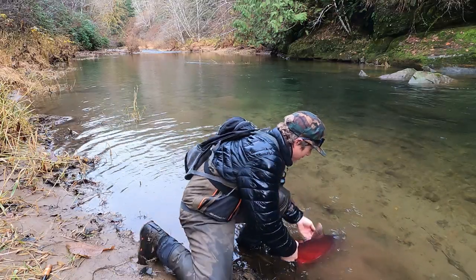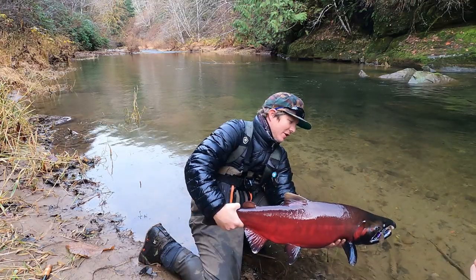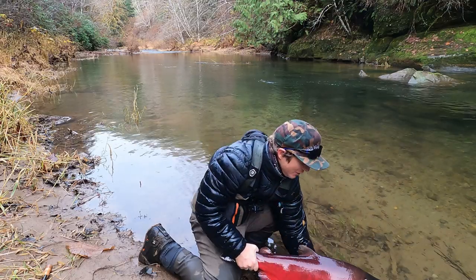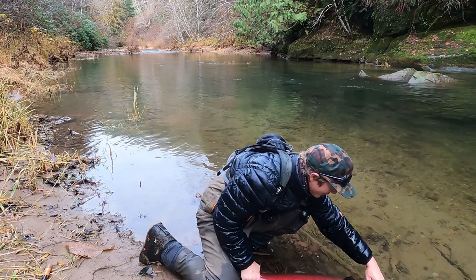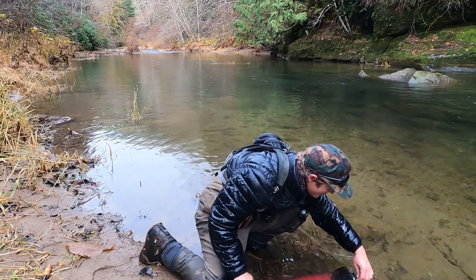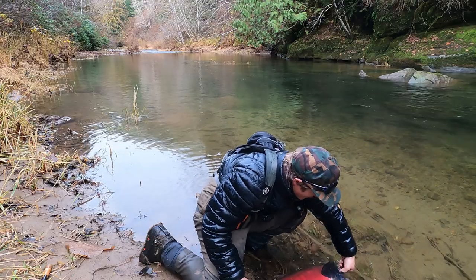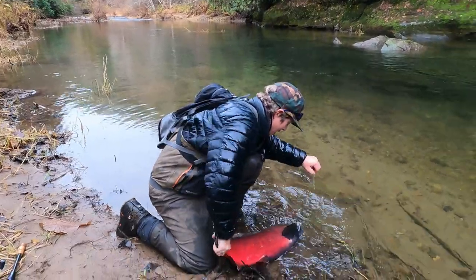See if I can hold it. Boom, buddy. Super healthy fish right there. Look at the size of the tail girth on him. That thing's gotta be 12, 13 pounds easy, maybe more. Hard to tell on these big guys. They lose so much body mass on their travel up the river. Who knows, this guy could have been that 18, 20 pound big bull.